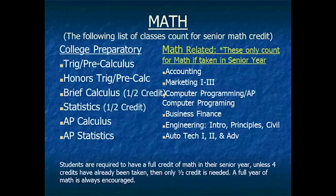For example, we have had seniors select marketing as their senior year math credit and apply to Michigan State. Even though Davison honors marketing as a senior year math credit, Michigan State does not. So when choosing your math credit for your senior year, please choose wisely. If your personal preference is to leave the traditional math track, then please check out the courses offered in the right column: accounting, all levels of marketing, computer programming, business finance, all levels of engineering, and all levels of auto.